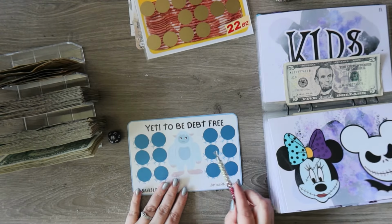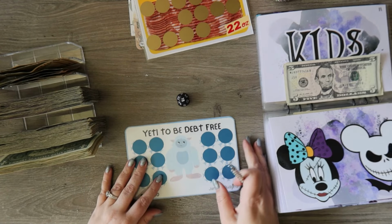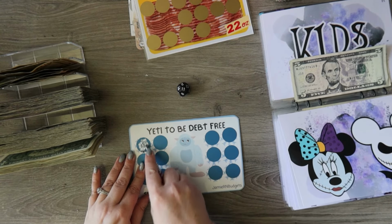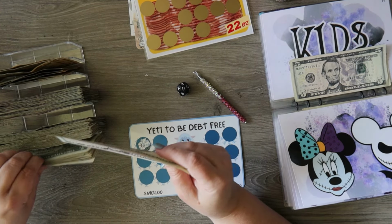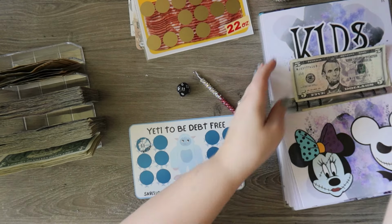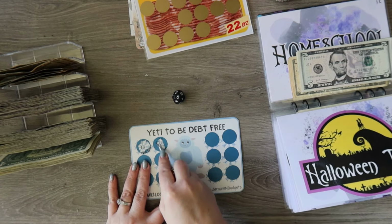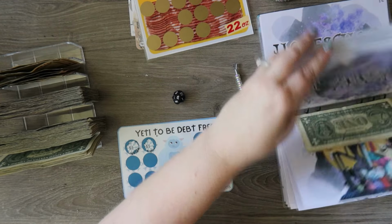Now we have Yeti to be debt-free, and this one is also by Jamie R. and Budgets. I love this challenge. I think it is so cute. And sinking funds, you know, we're all on a mission, right, to be debt-free. I use sinking funds, especially the debt one, to get us out of debt. So this seemed like a good challenge to use. $5 into number 6.